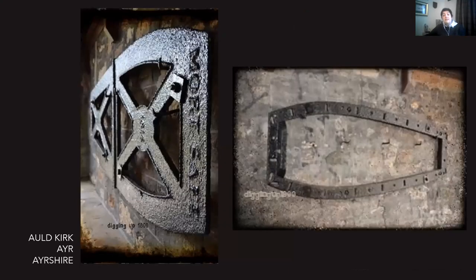Another excellent example of this style of mort safe dates from 1816 and can be found hanging on the walls of the Lych Gate in the Old Kirk in Ayr on the west coast of Scotland. The two halves would have been clamped together around the coffin like a frame, and once the threat of body snatchers was over, it would have been removed.